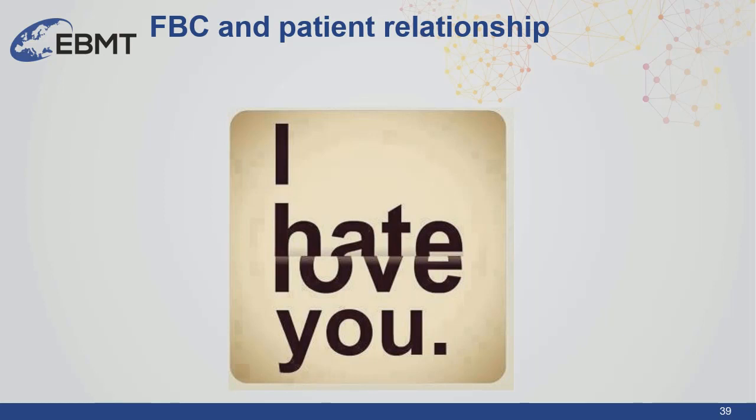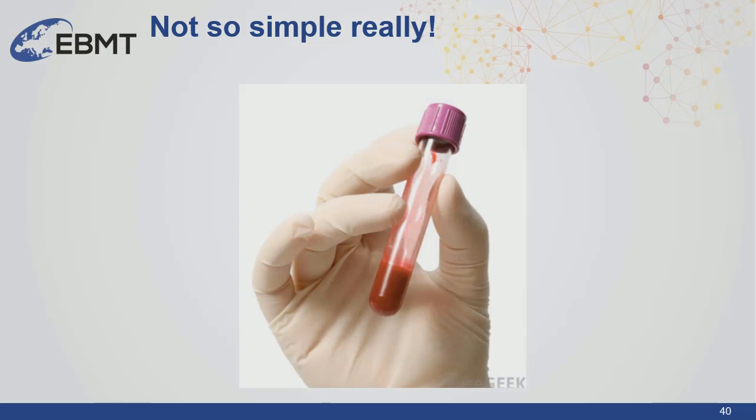On the ward at King's, we have whiteboards in all of the patient rooms, and sometimes the nurses write the counts on there, counting down the days until they can go home. And other patients just would rather have a smiley face written on that board. Who knew so much emotion could be attached to a simple blood test? It's not really so simple.